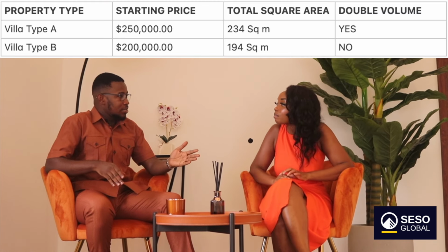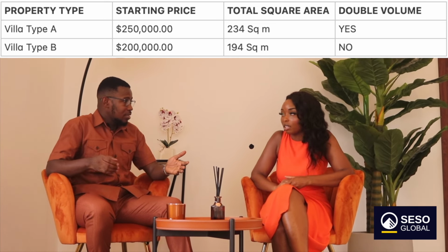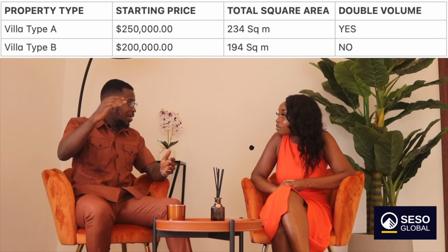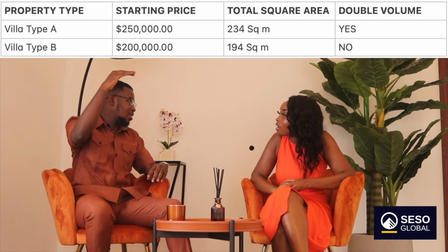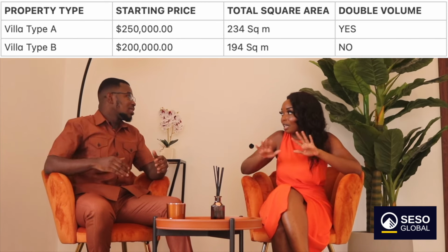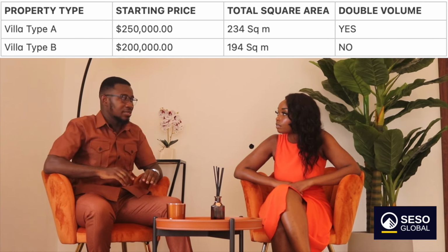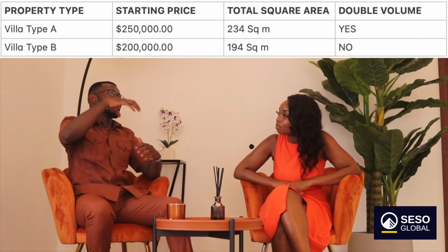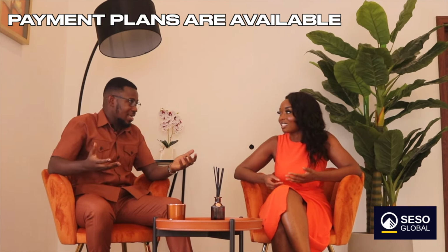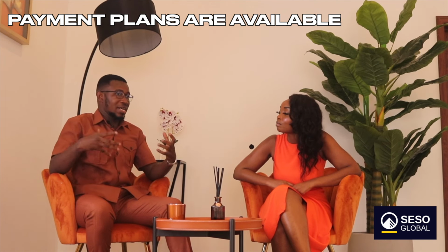Okay, type A is 234 square meters and type B is 194 square meters. In type A, you have the void, with the double volume at the living area. But type B, you don't have that; it's sealed at the top. So you climb the stairs onto the top, and you don't appreciate that whole volume grandeur. So that's some of the little difference. The outlook is a little different, but it's almost the same as well.